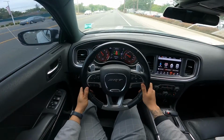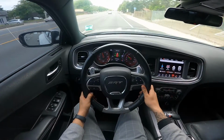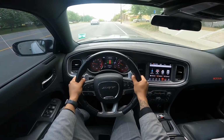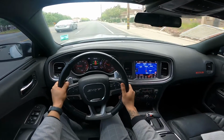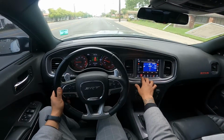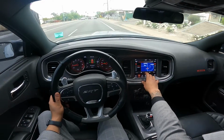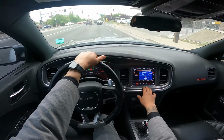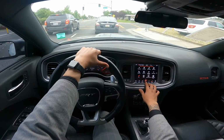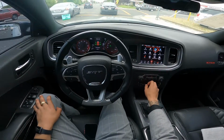You can definitely hear the car winding. The supercharger is active, and wow, this is outstanding. This is an amazing vehicle. It's got the navigation, it's got the radio, Bluetooth, some climate settings. Driver air-conditioned seats. Wow.